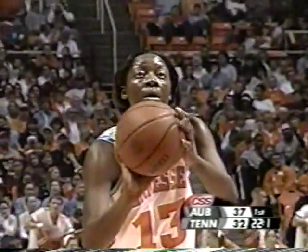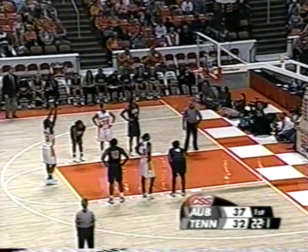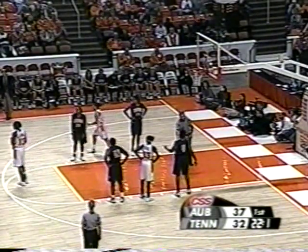Here's Lori Moore, the leading assist woman for the Lady Vols, kicking it ahead to Shira Eli for the easy layin. Gwen Jackson at the stripe. Scored 29 points twice this season. And out the line for her 7th point today and hits. Tennessee 1 of 9 from three-point range and only 8 of 16 at the free throw stripe.